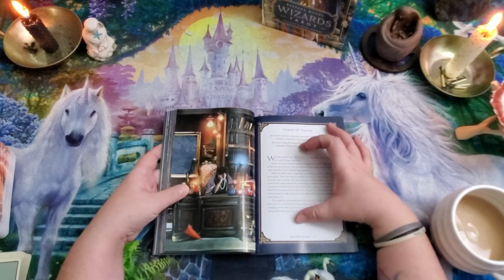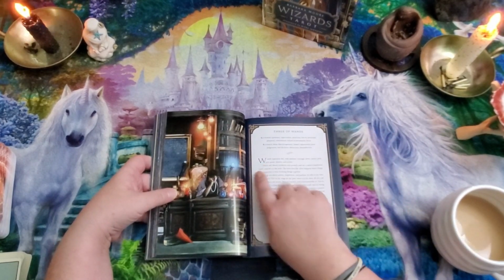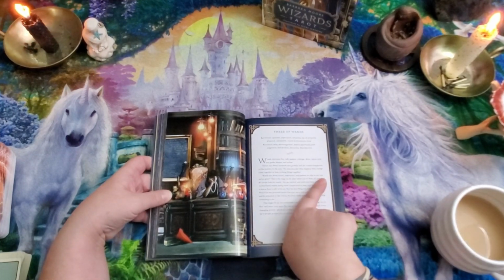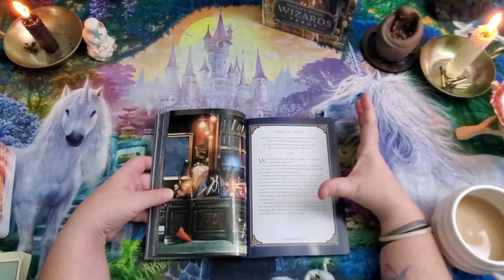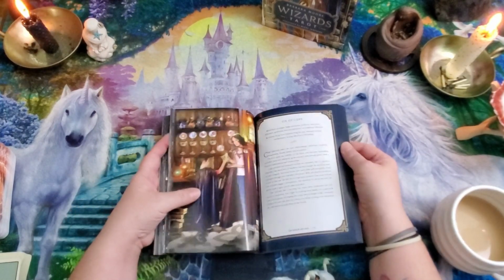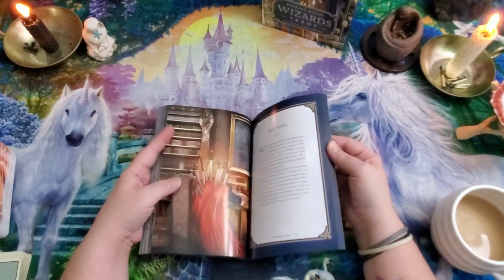And what I like about this, just by reading this one description, is I can tell that she takes the time to explain where the suit's energy is and where the numerological energy is, and then she combines those and explains how that applies to this particular image. So that is really, really cool. Let's jump ahead to the end and see what else is in store.